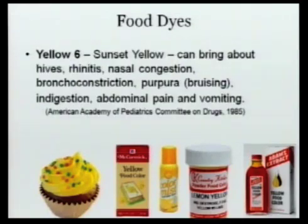Yellow number 6, or sunset yellow, is another food dye that can bring about these other nice symptoms. And of course, it's worth it because you want your cupcakes and your cakes to have pretty colors, right? So we don't care if the children are going to have bronchoconstriction. And by the way, when you say bronchoconstriction, this is constricting your bronchial tubes. It may not cause asthma as directly. In other words, the child or the adult may eat something with food coloring and may not get an asthma attack, even if they're asthmatic. But what it does is it prepares them for the next allergen that comes along, so they will seem to be much more sensitive than they would have been if they weren't eating these things. That's a little bit subtle, but it works like that.